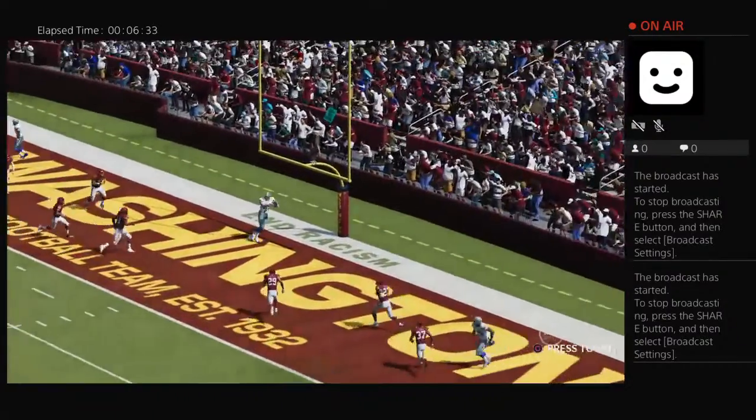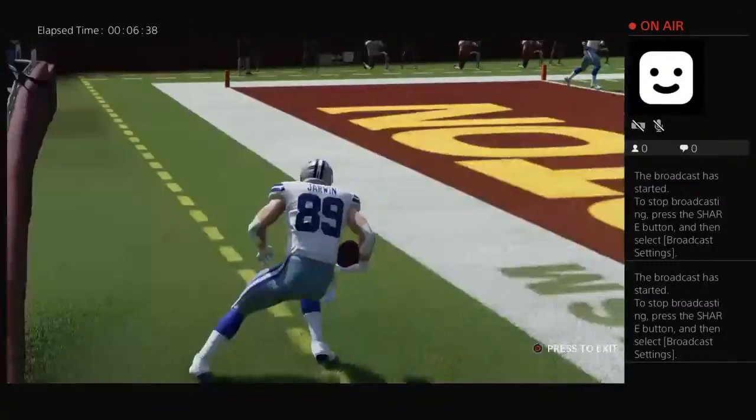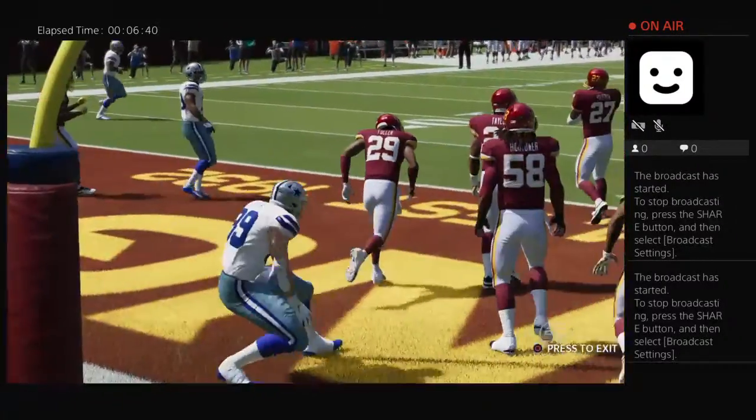You got to figure down by the goal line, this is where a tight end earns his money, in the high traffic area. And he's able to work free in the middle of the end zone and grabs that one for a touchdown.